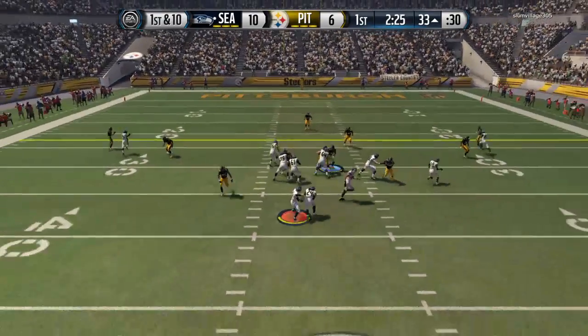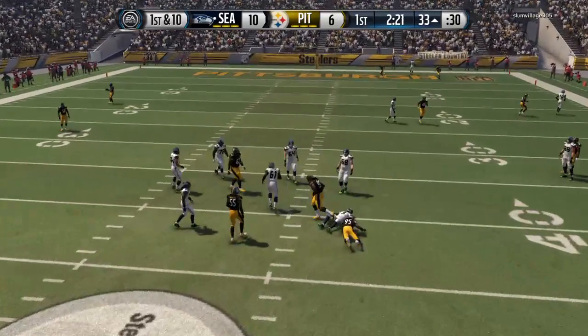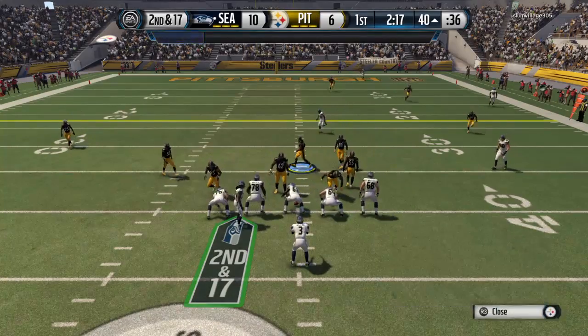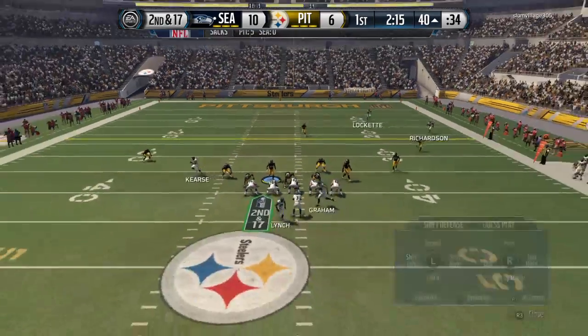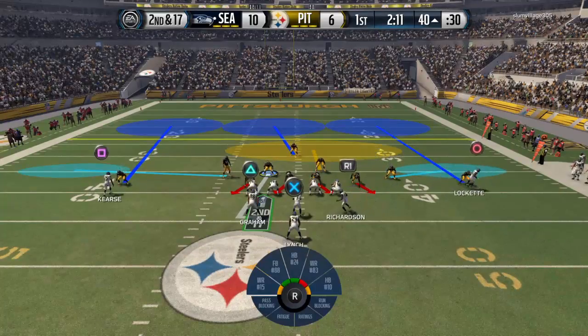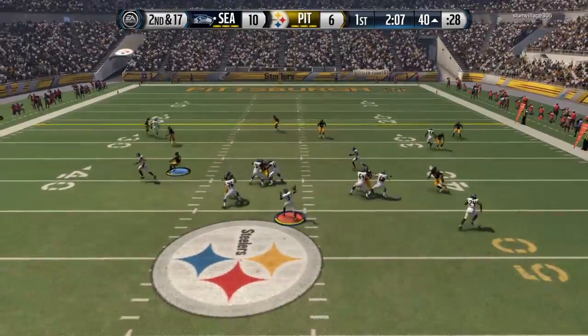The Seahawks take it from the 33. He's churning ahead, and he's taken down. Outside linebackers who can get to the quarterback, they are a rare breed in the NFL because it takes talent, size, speed, everything to do it as a linebacker, and we saw it that time on display. The Seahawks will take the snap from the 40.